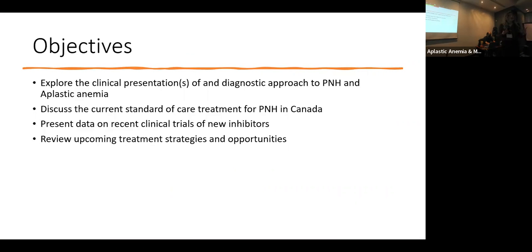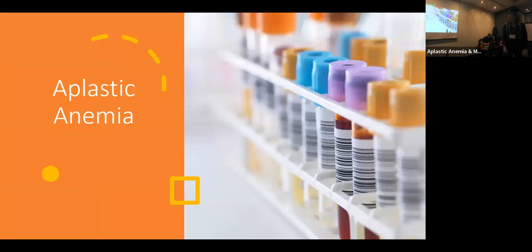So the goal today, because this is the first in-person meeting in 4 years, I'm actually going to start with an overview of the conditions that we're talking about, a diagnostic approach to both PNH and aplastic anemia. And then I'll discuss the current standard of care of PNH in Canada. And then I'll move into some of the recent clinical trials for new inhibitors, and finally finish with some of my closing thoughts on where I think the landscape of treatment is going. So we'll start with aplastic anemia.